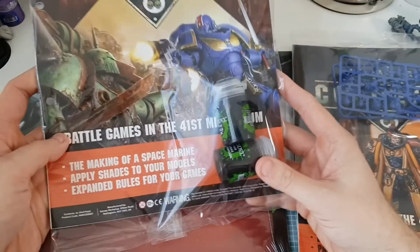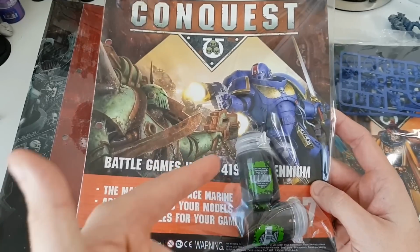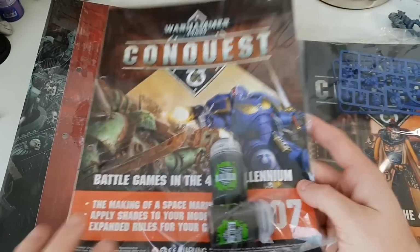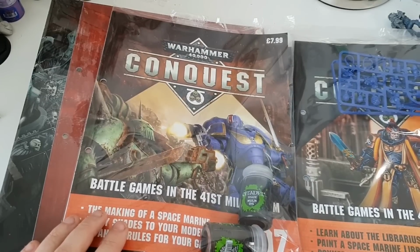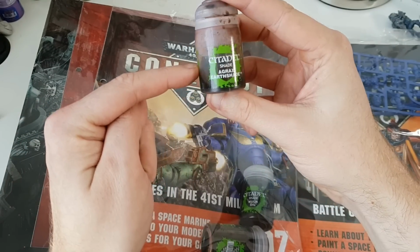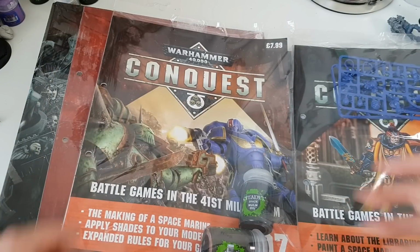So obviously, Agrax Earthshade and Nuln Oil. You know, who can have too many washes? Before I bought issue 7 when this came out, I literally ran out of Nuln Oil. Still got some in the other pot. I've still got a bit of Agrax. Let's have a little look. Yeah, that's my Agrax here. So try and get that glare. It's about up to there if you can see it without this glare. So obviously I needed more, and we go through these like water, don't we?